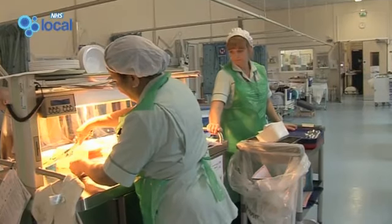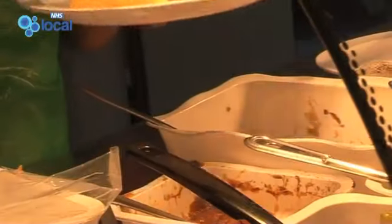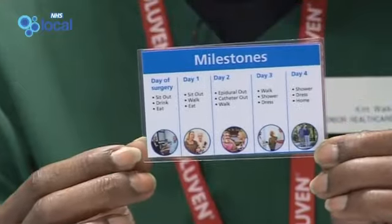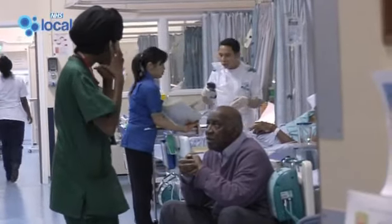We also encourage them to eat and drink as they can tolerate, and we also try to remove drains and catheters as soon as possible, and that also means they can go home a lot earlier. Day 3, patients should be able to shower and get dressed and be a bit more independent, and on day 4, in some cases, the patient will go home.